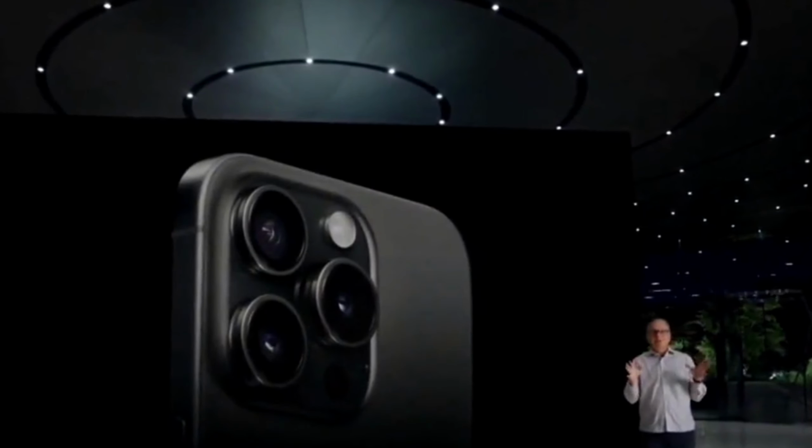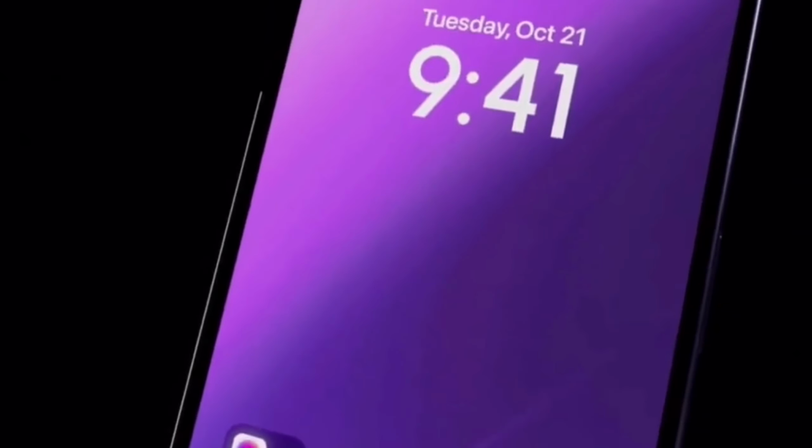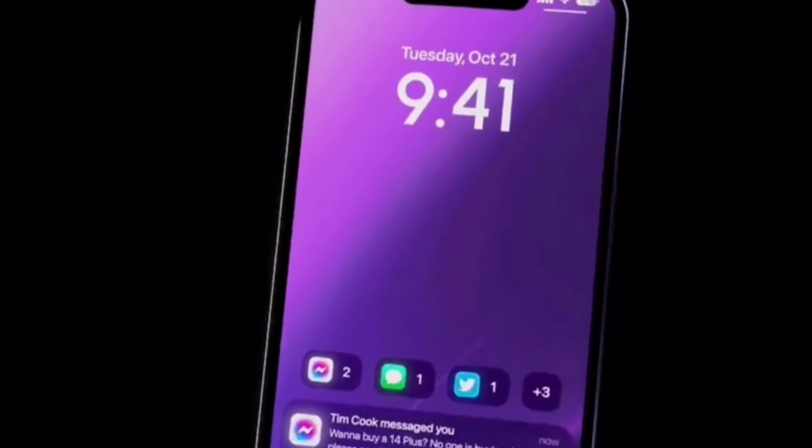Jokes aside, there's been a growing buzz around Apple's next-generation iPhone SE4. The rumors are piling up, and it looks like the tech giant is indeed gearing up for its release.